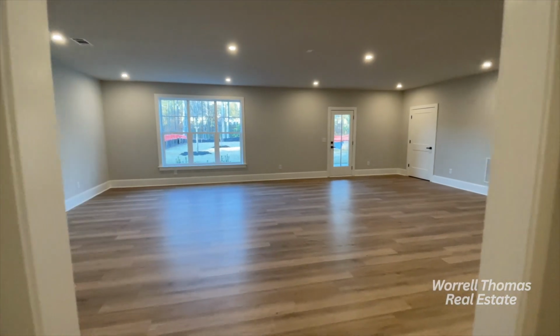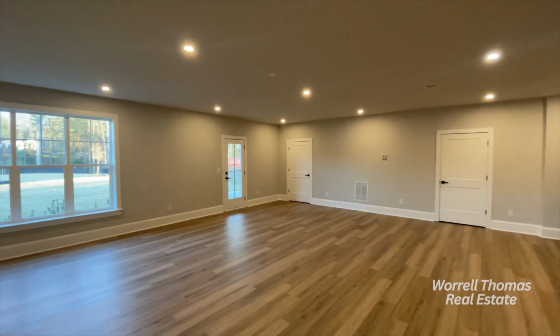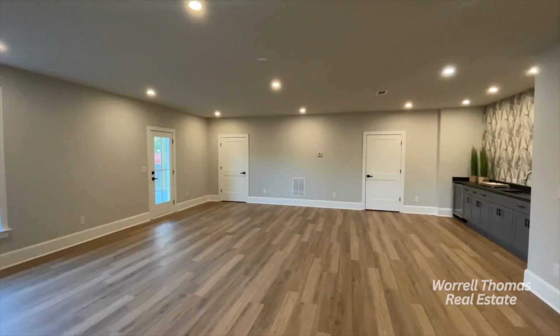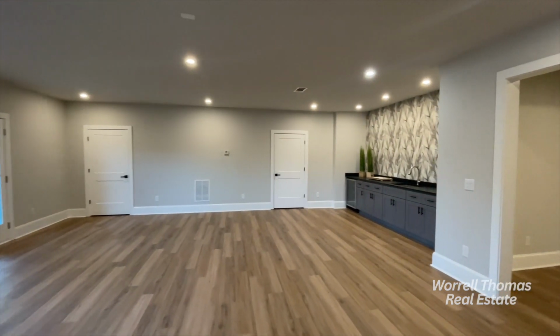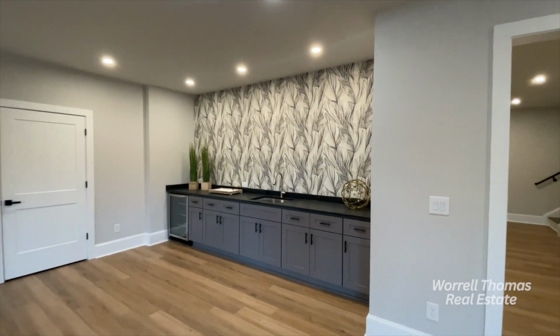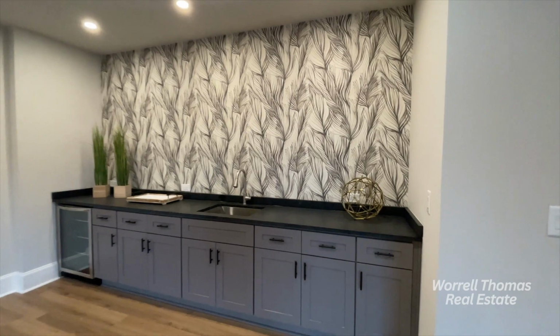And now for the main event. So this is a large room. And I guess, if you're at the point where this wasn't fully built out yet, you could make a bedroom down here. You do have that window over to the left, so you could make a bedroom, add a closet. But yes, very large area. You could definitely make it into a theater and have a pool table if you'd like.